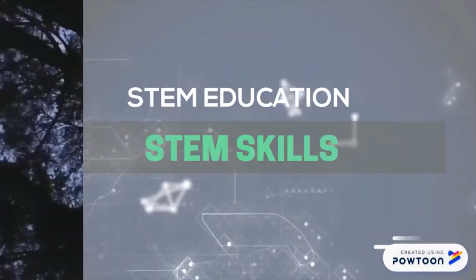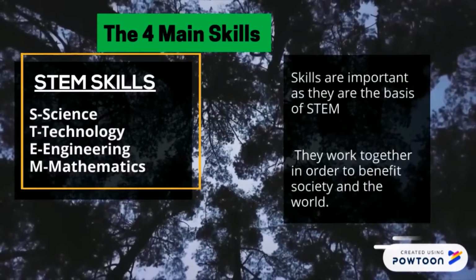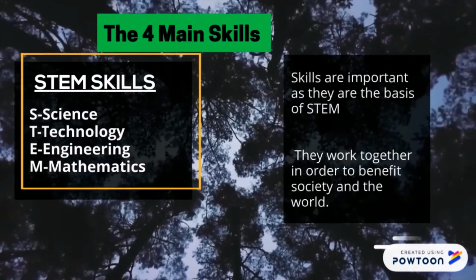STEM skills. The four main skills are science, technology, engineering, and mathematics. They are important as they are the basis of STEM and work together in order to benefit society and the world.